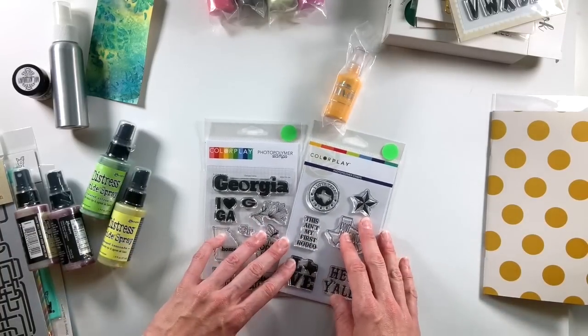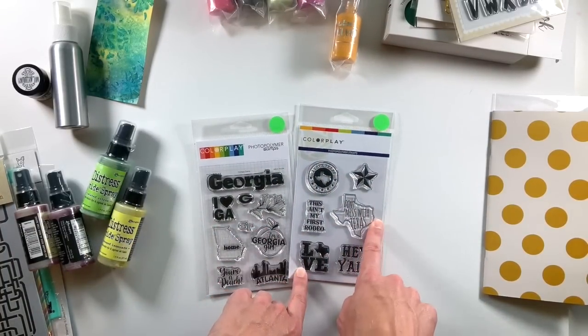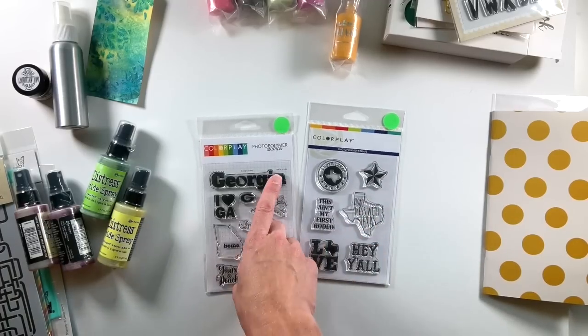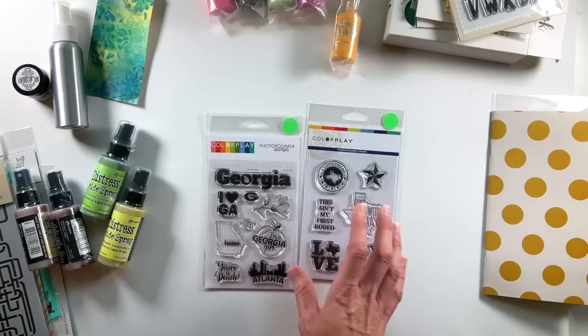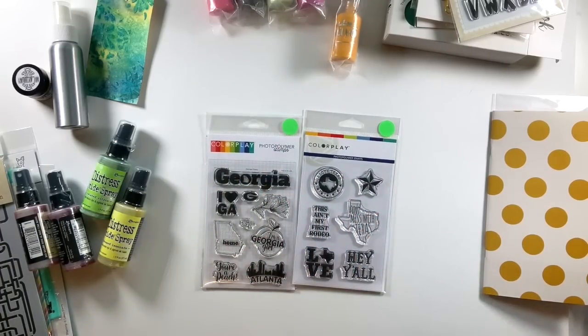And lastly, I bought a couple more stamp sets there. I am from Texas. I love Texas. A lot of my family's in Texas, so I thought the Texas one was super appropriate. And then my husband is from Georgia. I love this little Georgia G, and I will be using this in my planner a bunch. And we are also visiting Georgia this summer, so I knew that that stamp set would come in really handy.